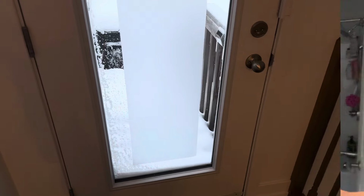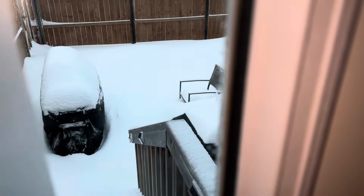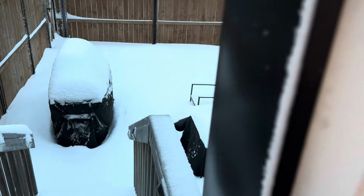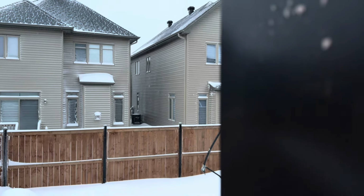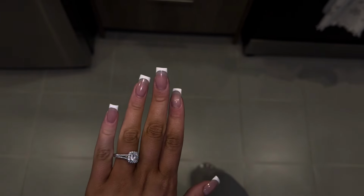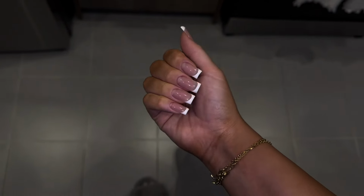Yeah. So we got a huge storm last night. This is what it's like living in Canada. Oh my God, I have to show you guys. There is so much snow. That is crazy. So I'm going to be hibernating today, but I do have a nail appointment at 11 a.m. and it's currently 8 a.m.